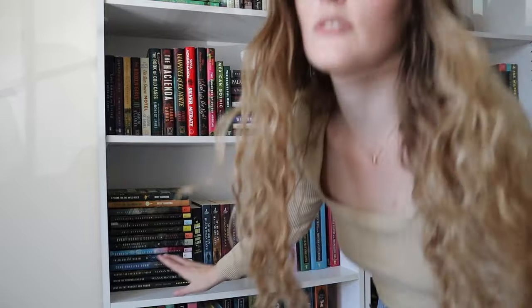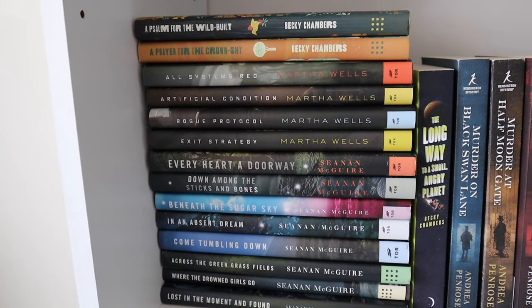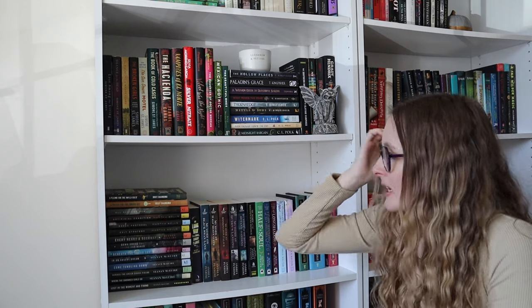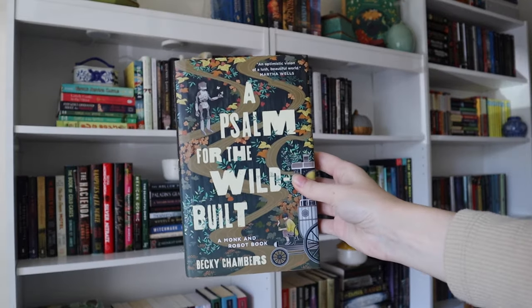And then moving down, here we have my favorite series. So we have the Every Heart a Doorway series. And then we have the Murderbot series by Martha Wells. And then we have the duology by Becky Chambers. That is the Monk and Robot duology.